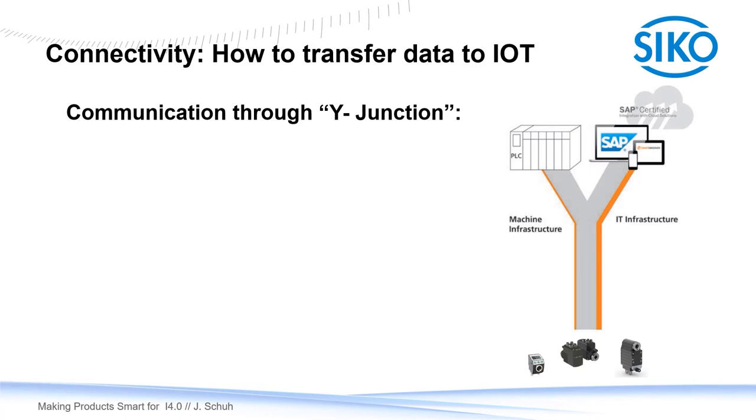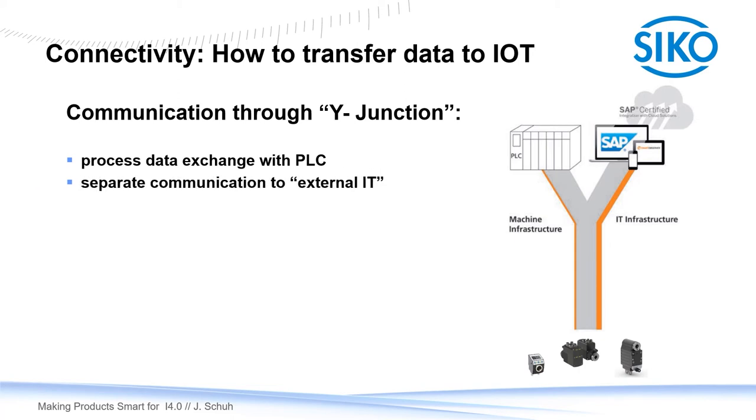For this additional communication to a cloud or IT system, the diagnostic information needs to be separated by a Y junction. In this case, the process data is exchanged with the PLC. You need to have a separate communication to your external IT. A network management is required to separate the diagnostic information from the process data.